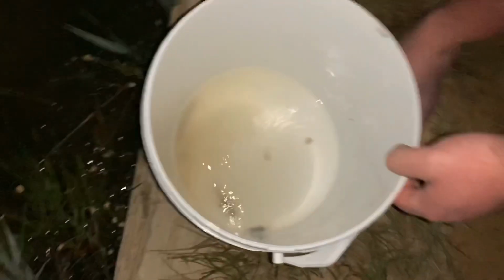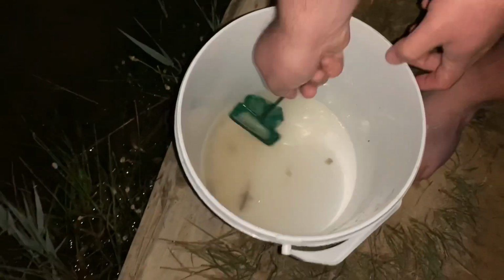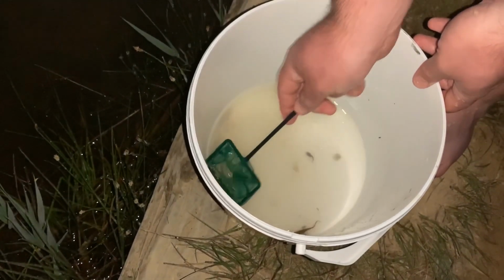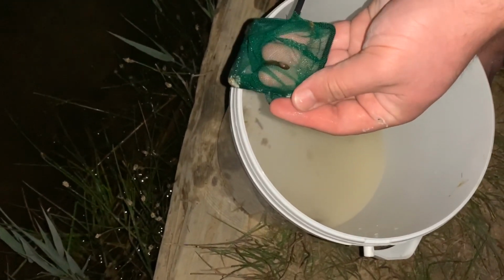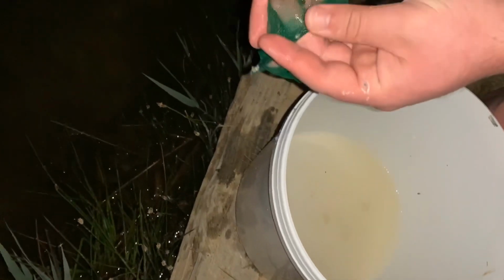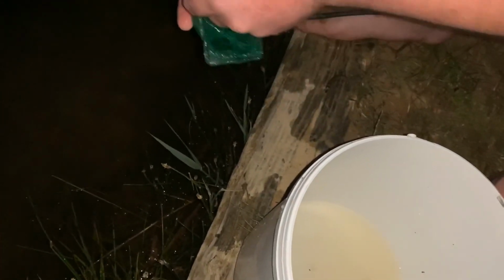Nothing in the net yet. Oh, tadpole. Hello. Yep. And he's got his back legs. There we are, there's a better look. You see him? Two tadpoles and a salamander. So there's a tadpole. Can't really tell what species it is, but this one isn't that old, so you put them back really fast.